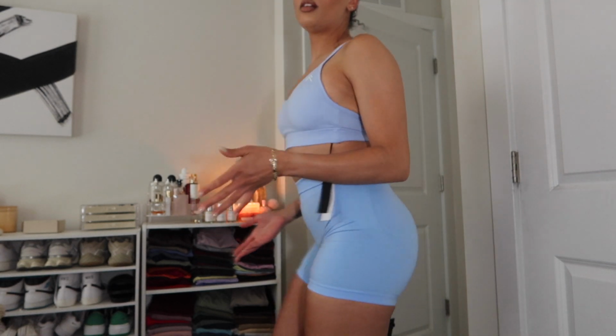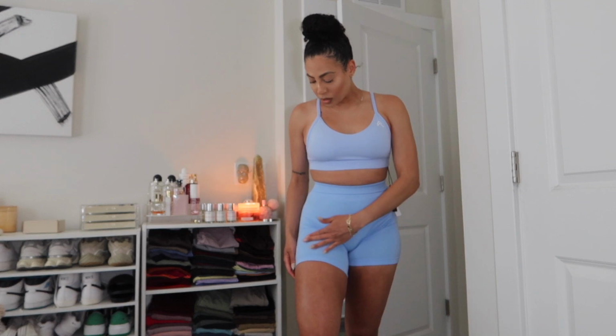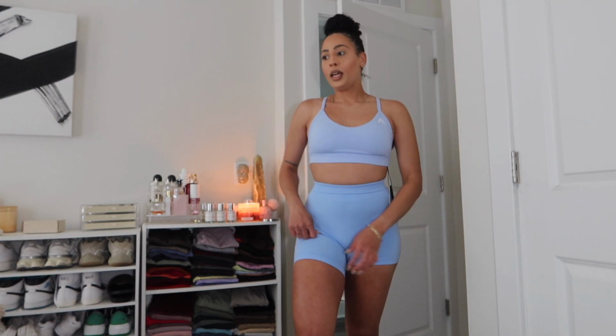Yeah, but I mean, what are you going to expect? It is a very light but also vibrant color. I don't know. And this material feels like my older Oner. It's still very buttery. It's stretchy, but it's not that overly stretchy fabric.